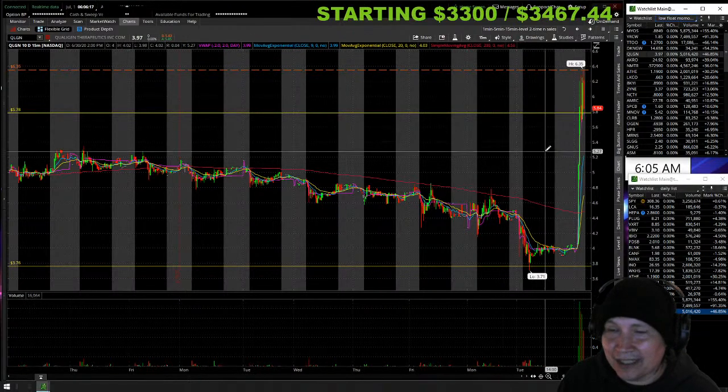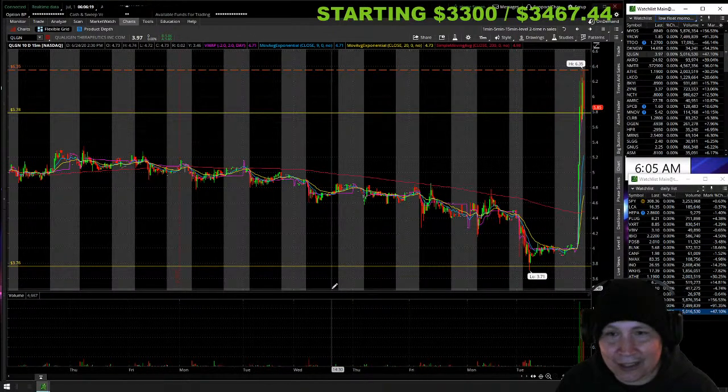There's not really anything we can tell off the daily chart. We can see it does run in the daily. I mean, it has run in the past. And it can move quite a ways. It moved all the way to $20.